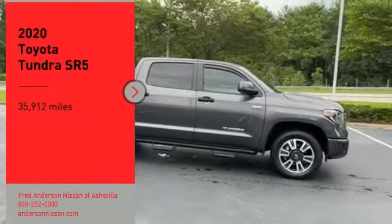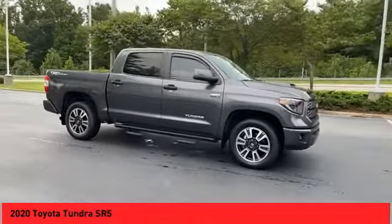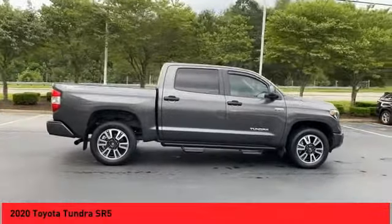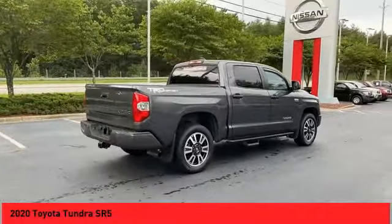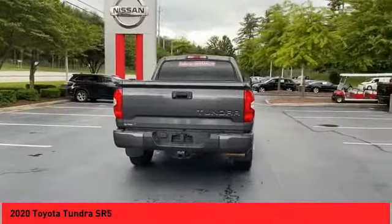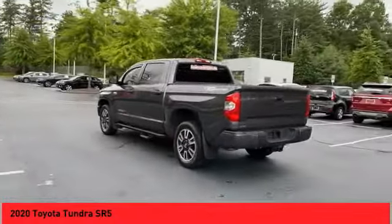You are going to love the 2020 Tundra. Tundra has a number of unique features useful for those using it as a work truck, including extra large door handles, a deck rail system, and an integrated tow hitch. Included as standard are vehicle stability control, traction control, electronic brake force distribution, anti-lock brakes, and tailgate assist.